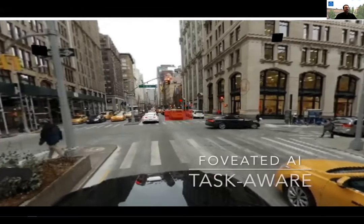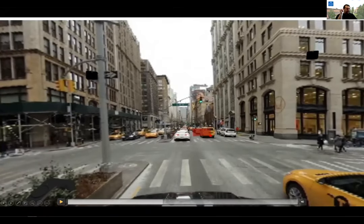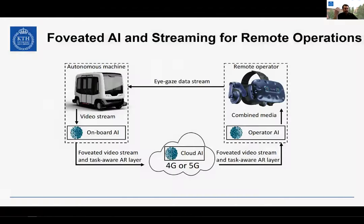And of course, in this vision now, the operator can look at a specific object in the remote scene, and they receive feedback from the vehicle. So the vehicle can tell, yes, I've seen this specific car, or I've seen this pedestrian. It could also draw and superimpose the path that the vehicle is going to follow in the next few seconds, and also provide information like LiDAR distance, LiDAR reading for that specific object. So basically creating an immersive new type of media that combines both AI and video.